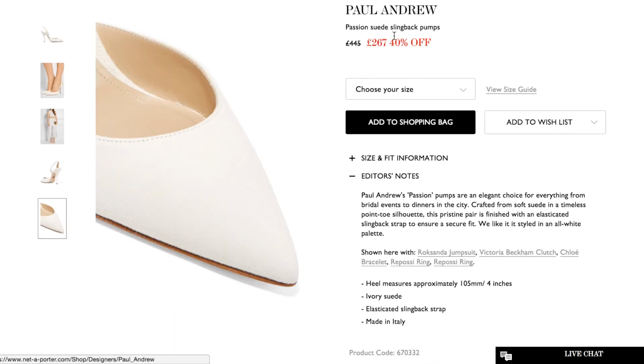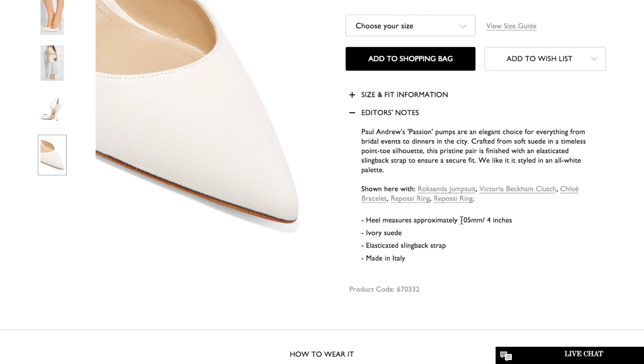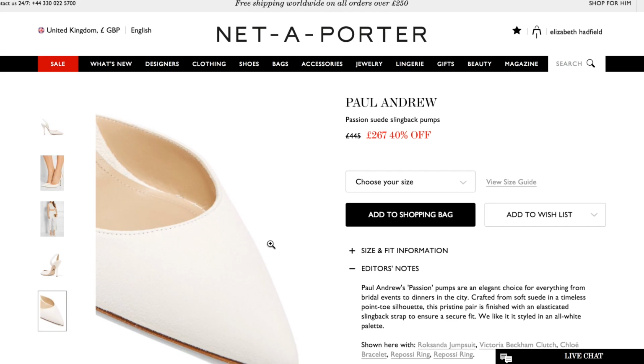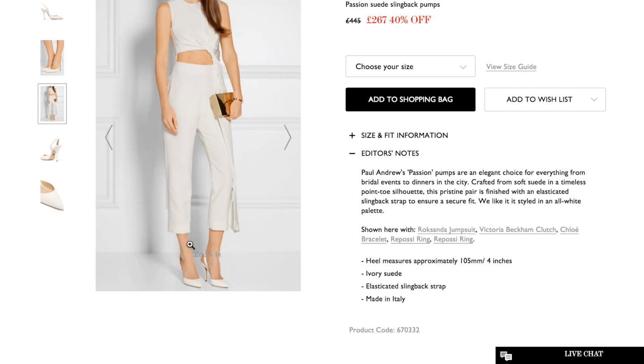I've never had any shoes from Paul Andrew, so I'm first of all going to check. It says true to sizing. 4-inch heel, that's the max that I go for. Any higher I don't end up wearing because it's too uncomfortable, so that works. I don't really like that slope on the heel, but it does look really nice on the foot.